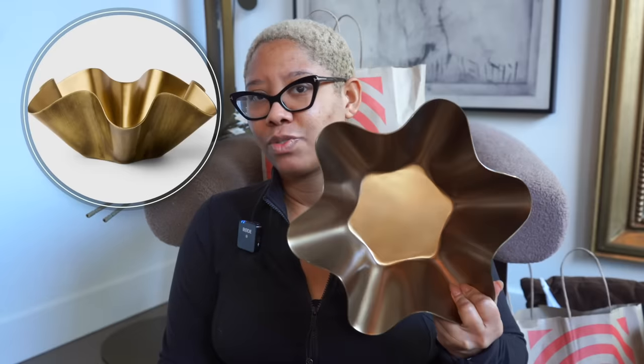I will say it does have a few scratches on it, which I'm kind of disappointed about since it literally came directly from the store. So maybe there's a paint chip issue, but this is going to be great for any styling.